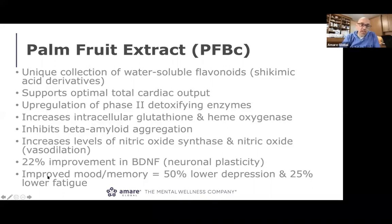power. We know that in one of the clinical trials that we, Amare, helped the MIT group do, we were able to show improvements in mood, improvements in memory, 50% lower depression indices, 25% lower fatigue indices, right? So this is one of those ingredients, and being exclusive with this ingredient at Amare is really, really amazing for us, right? This could be one of the next breakout ingredients across the entire nutraceutical space, because there's more than two dozen trials showing all these different benefits.